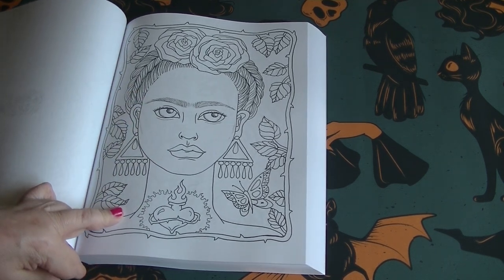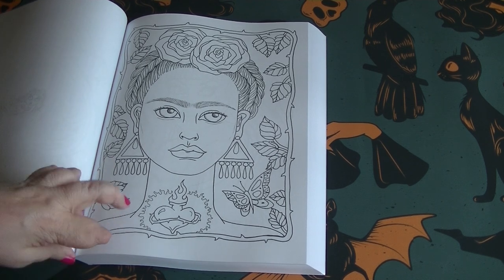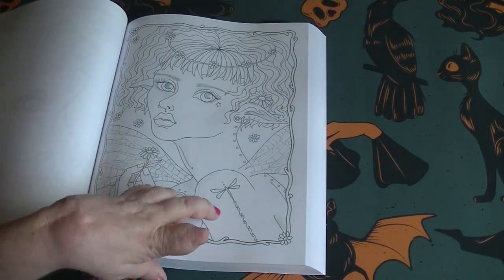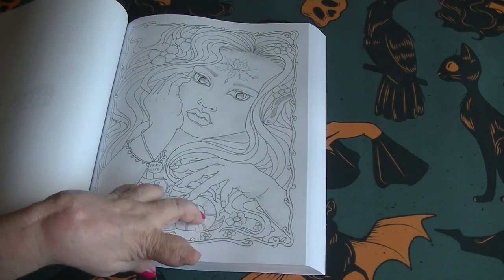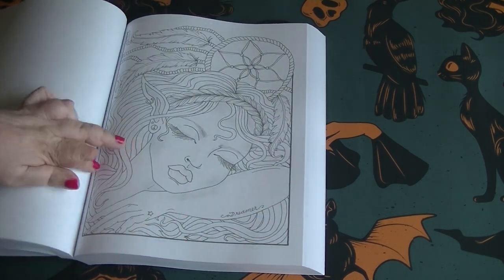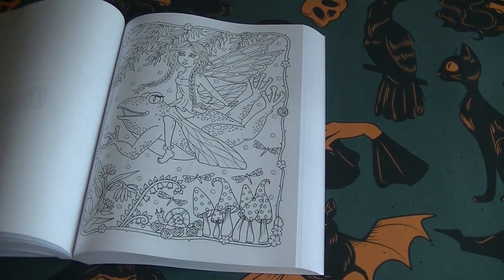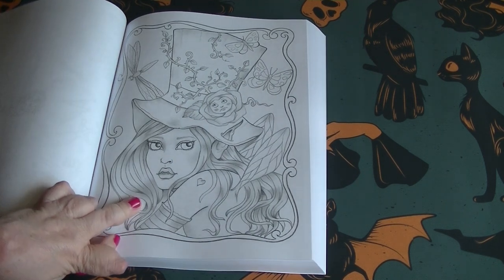I really like this Frida. I think this was on her Etsy store for $1, but I really like that one. I have this one printed off, but I never colored it yet. Yeah, I was trying to remember if there were any of these that I had colored, because I was going to show them to you if I had already colored them. But when I looked through it, none of them really seemed familiar to me, as far as I couldn't recall coloring them. This one's really fun.